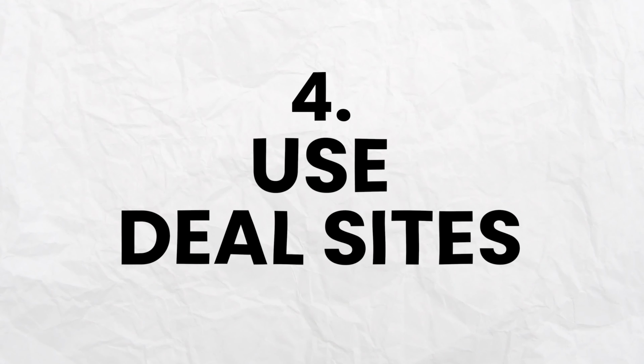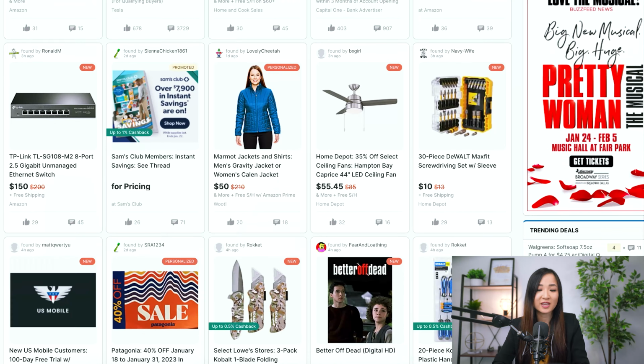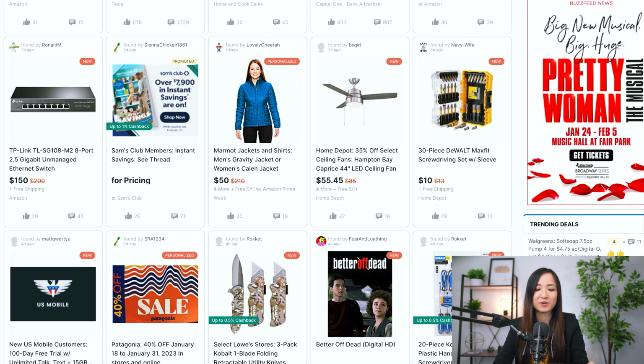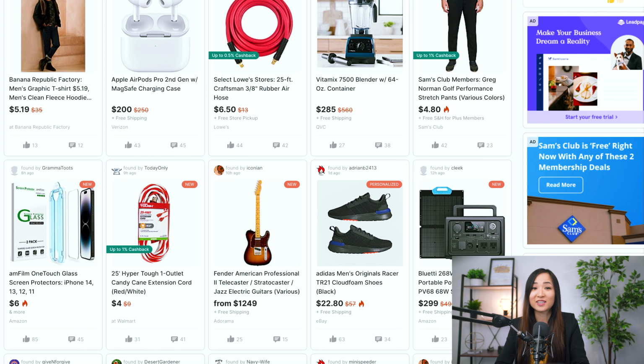Hack number 4, you can use deal sites. So for example, I use Slick Deals a lot to buy a lot of my goods, especially during Black Friday. So as you can see, this is what Slick Deals looks like. There are a bunch of different products and they're going to be promotions on different ones. So what I like to do is scan and see if there's anything that could be interesting for me that I need or something I know that I'm going to use a lot in the future. I check this pretty often so that I can get really good deals.